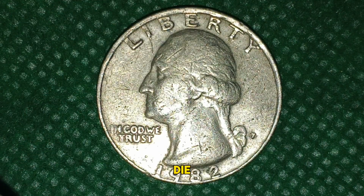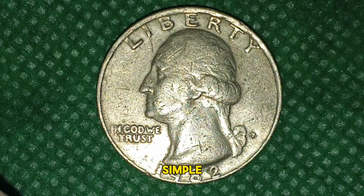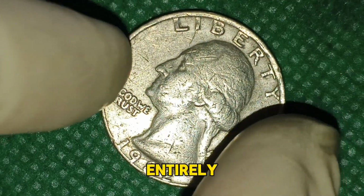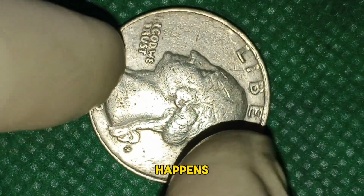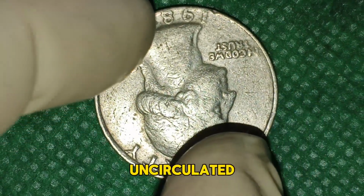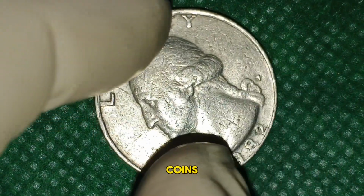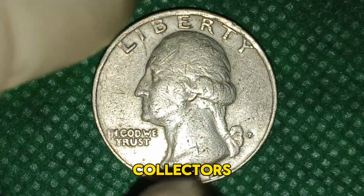However, due to die wear, maintenance issues, or simple human error, there are some 1982 quarters that are missing this mint mark entirely. And when something like this happens, especially during a year when uncirculated coins weren't officially preserved by the mint, those error coins become incredibly valuable to collectors.